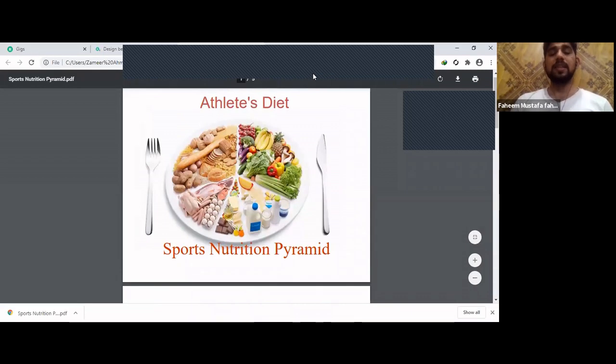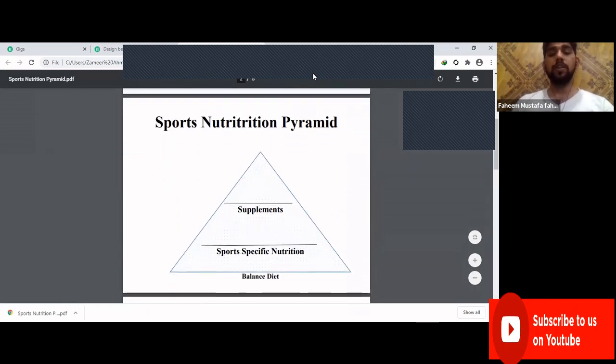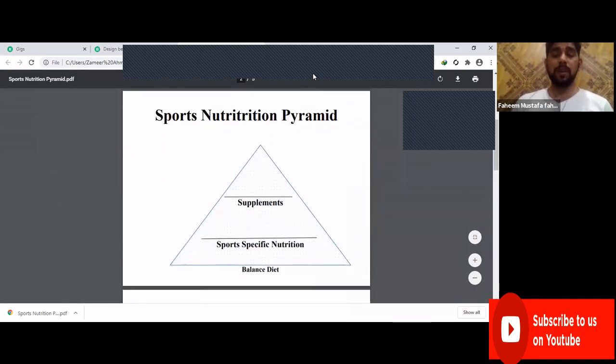Today we'll discuss the sports nutrition pyramid. There are three components of the sports nutrition pyramid. The first component is balanced diet. Balanced diet fulfills the requirement of both energy and nutrients.